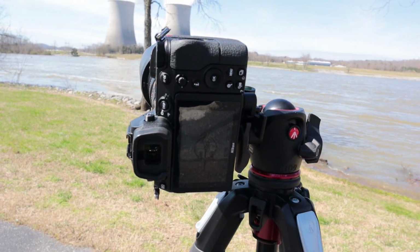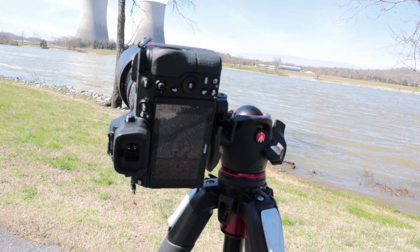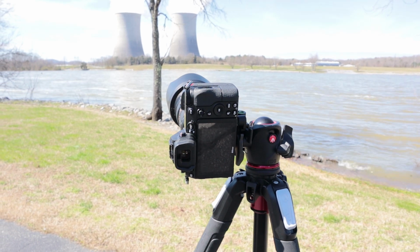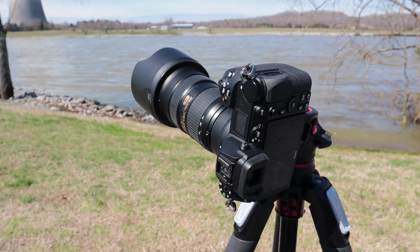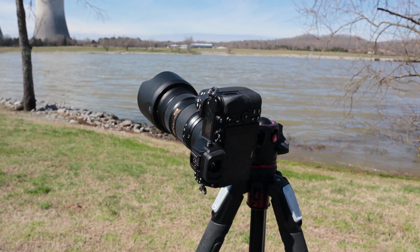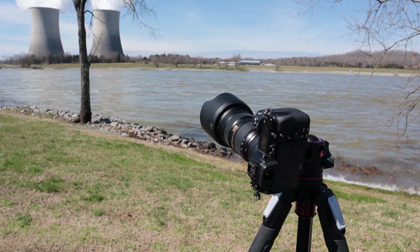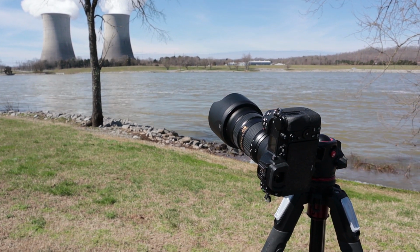I'm going to do one more. This time I'm increasing the exposure to 30 seconds and closing the aperture to f16 to try to really smooth the water out. I don't think f16 is the best place on this lens for photography, but I needed to close it down that much on this bright sunny day to get the longer exposure. But hopefully this will turn out pretty good. I'm happy about the composition, if nothing else.